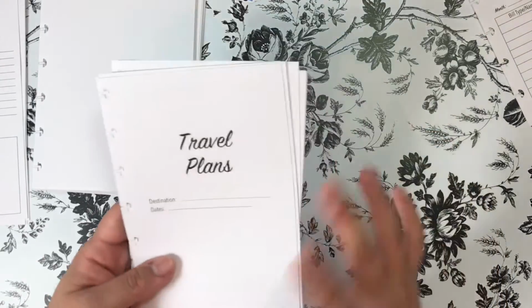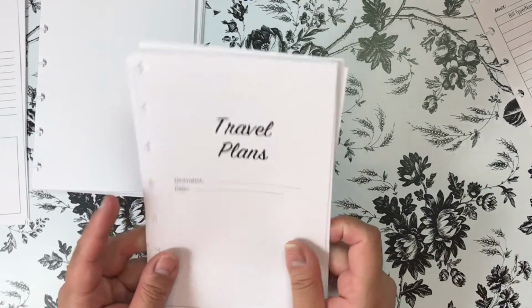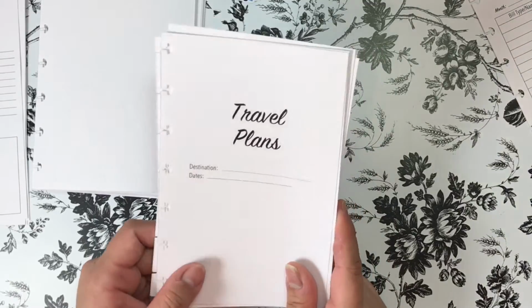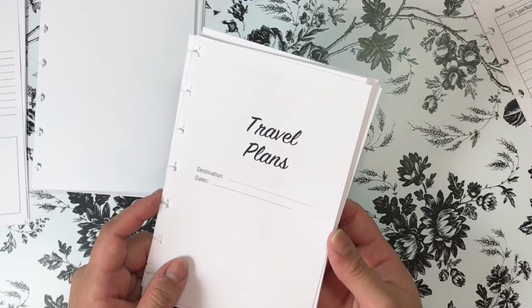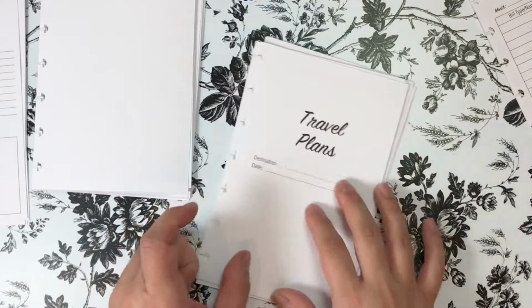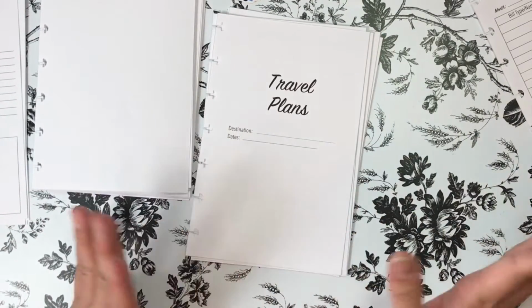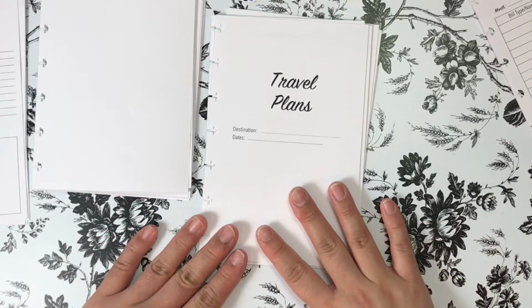And the 3rd and 4th kind of go together, and so I'll tell you about it. I'm really excited about this. This is actually my travel planner bundle. Come summertime, everybody likes to take vacations, or any other time in the year that you want to take a vacation, you'll want a planner specifically for travels. So I created my own travel planner, and I will show you all that comes with it.